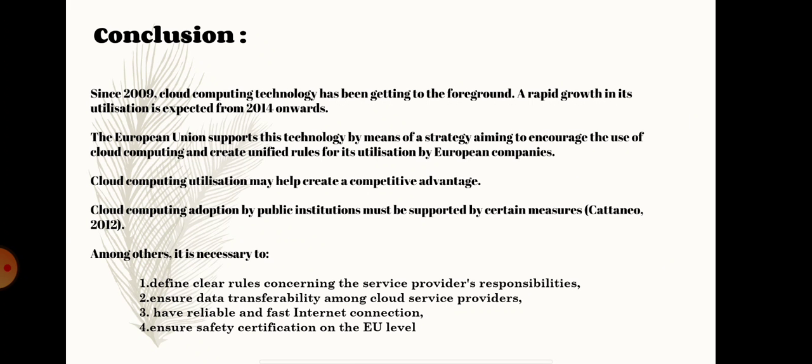The conclusion here: since 2009, the cloud computing technology has been getting to the foreground. A rapid growth in its utilization is expected from 2014 onwards. The European Union supports this technology by means of a strategy aiming to encourage the use of cloud computing and create unified rules for the utilization by European countries. Cloud computing utilization may help create a competitive advantage. Cloud computing adoption by public institutions might be supported by certain resources, as in the 2012 report. Among others, it is necessary to define clear rules concerning the service provider's responsibilities, ensure data transferability among cloud service providers, have reliable and fast internet connection, and ensure safety certification on the European level.